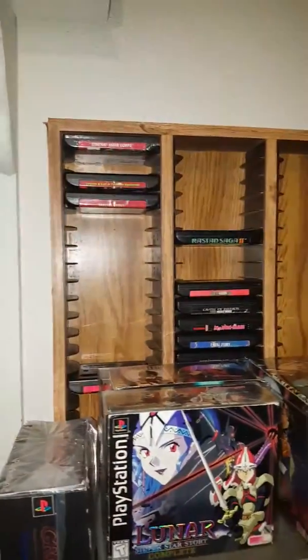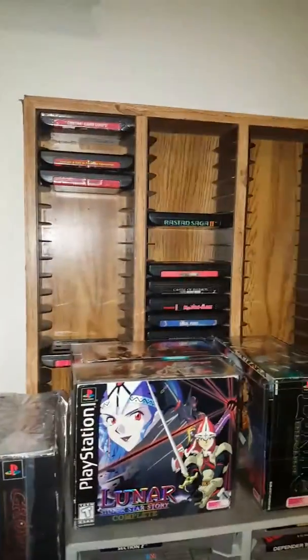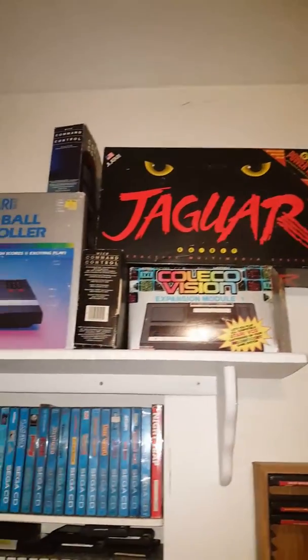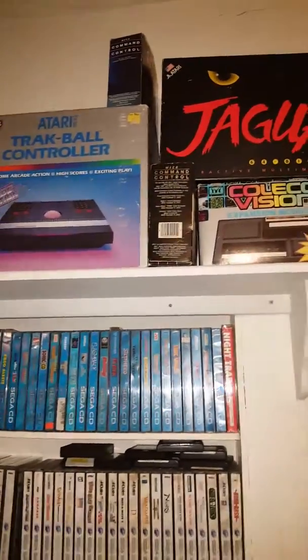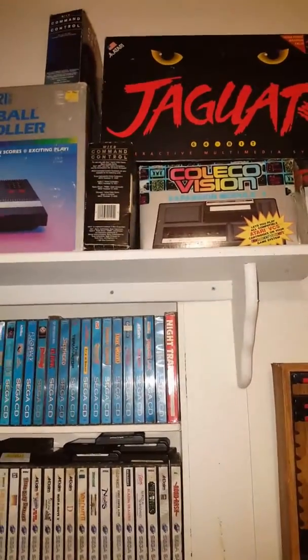Now this shelf was full of my loose Sega games, but the earthquake knocked them all out, and they are all in this bag down here right now. And then if we go up here, it's a box for Atari Jaguar, ColecoVision module, so you could play Atari games on a ColecoVision, which would basically be the equivalent of being able to play PS4 games on an Xbox.